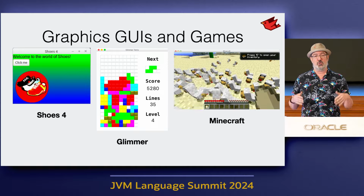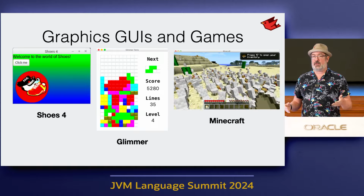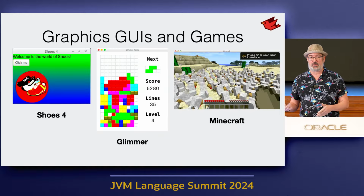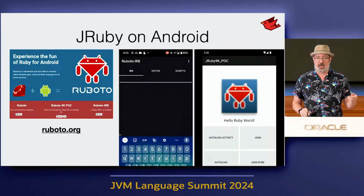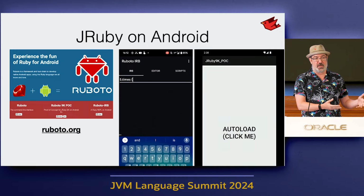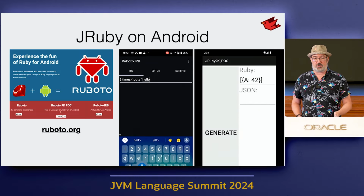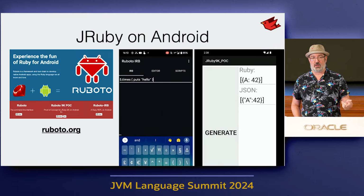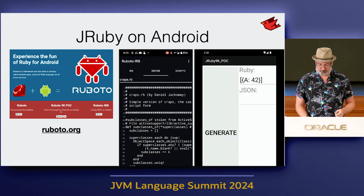There's also a lot of fun stuff on the JVM that Ruby folks get out of JRuby. Multiple GUI frameworks that wrap existing libraries on the JVM. We have a Minecraft plugin framework that lets you write plugins in Ruby rather than in Java. We have an Android framework called Rubato that lets you build Android applications basically just writing Ruby code. And this is actually used for a number of point of sale, embedded terminals at various companies around the world.